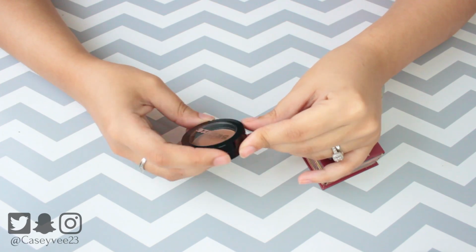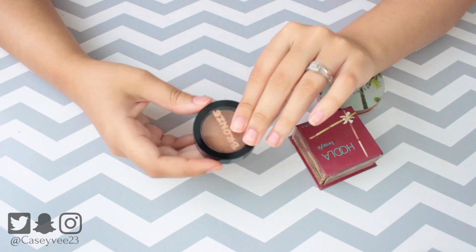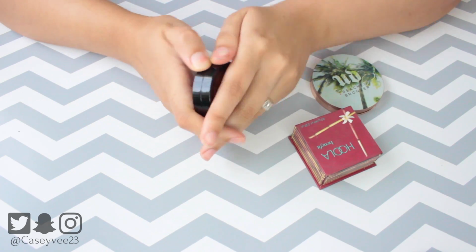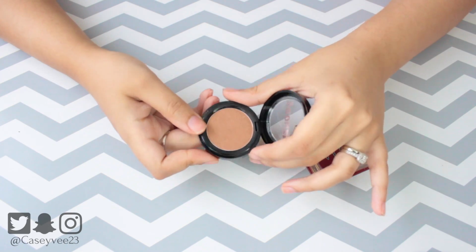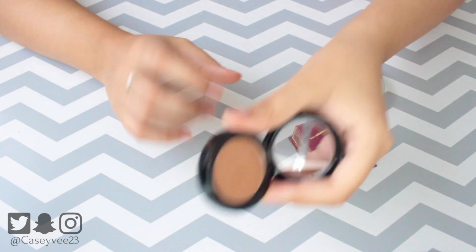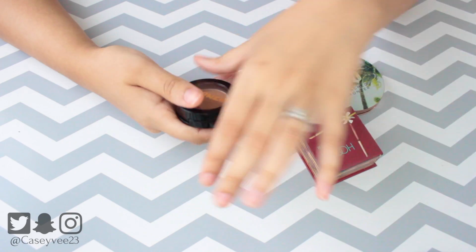This is another bronzer that I'm pretty sure I'm gonna pass on. This is the Model Co Shimmer Bronzer Bronzing Powder. This is like a deluxe size sample I got in an IPSY. And let me just see if I can open this. This is what it looks like. This has some serious sparkle in here. I don't like the glitter that's in here. It's just too glittery for me, so I'm gonna go ahead and pass this along.